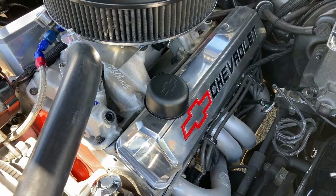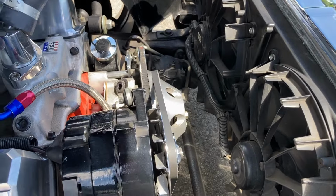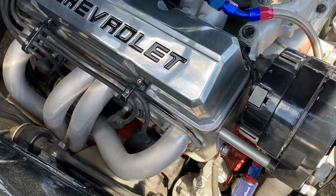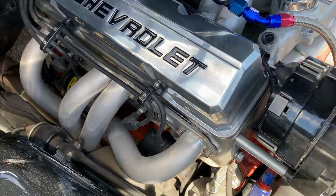It's just over 11 to 1 compression, and it's got full exhaust on it. Headers, back 3-inch mandrel bent exhaust, and yeah, it's built for nitrous, but it'll never see the bottle. But it could. It could, but that's not the plan. Since it's built just for the street, there's no intentions of tracking this vehicle. Did you hear that, Julian? No nitrous. All right.